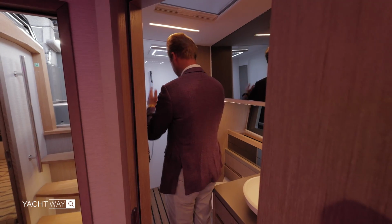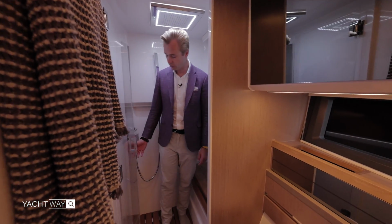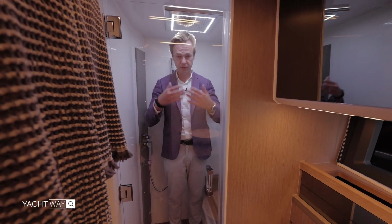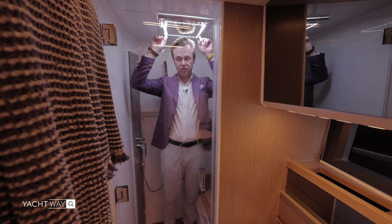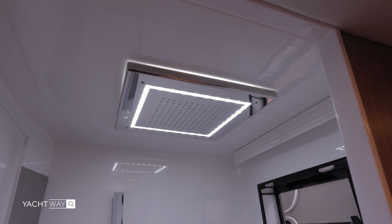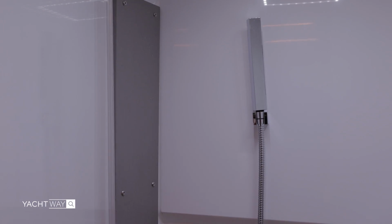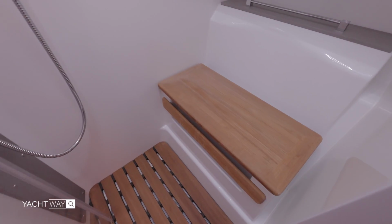And of course, right in the dead center is where we have a walk-in shower, a dry head because you can keep this door closed, so now the water doesn't get into the toilet area. Again, space above my head, rain shower with LED lighting all around, a porthole here, and a handheld wand with a bench, so you can nicely sit there.